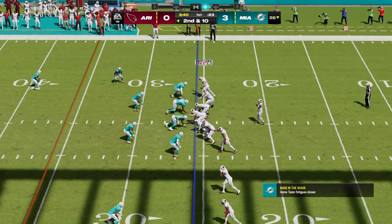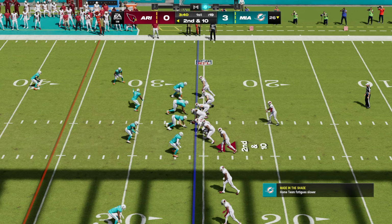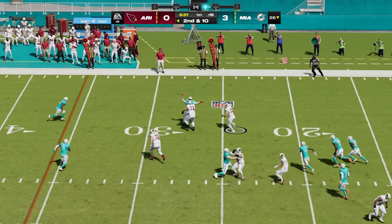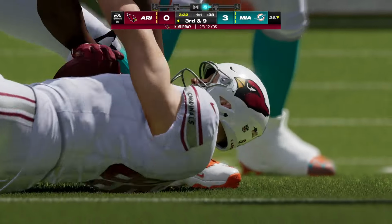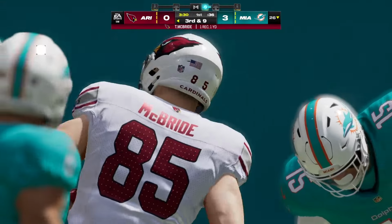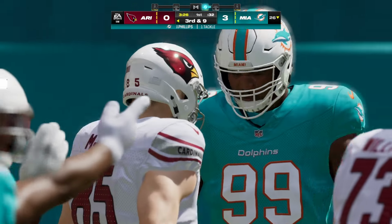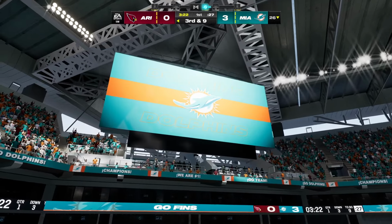So now 2nd and 10 after the incompletion on first down. Murray going to throw. Pass to the right, and he's got McBride. And not much to speak of. Call it a 1-yard gain up to the 26. That was an okay hook up there with his tight end, but unfortunately, they didn't get the kind of yards they had hoped for. That's going to bring up 3rd down.